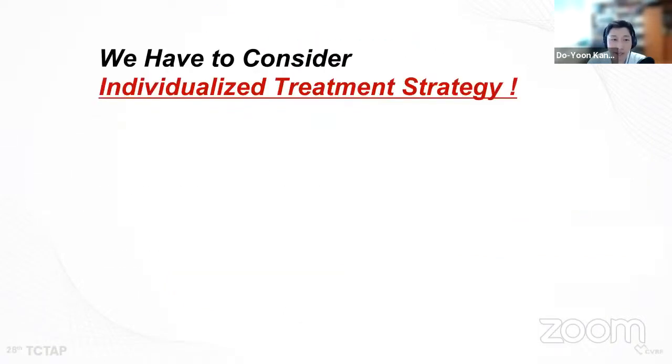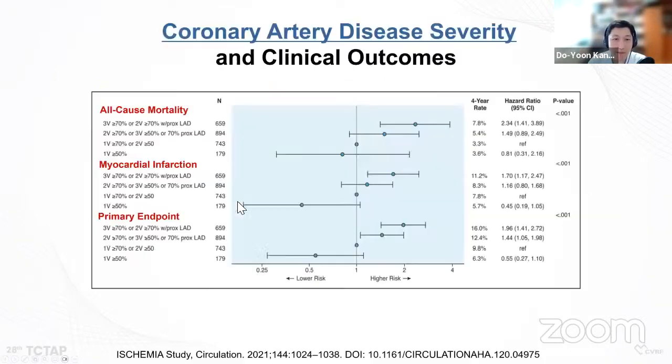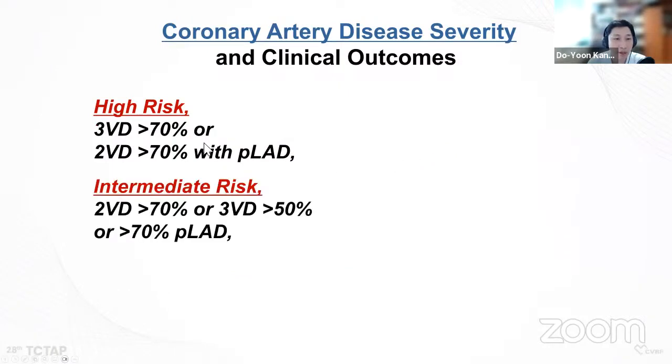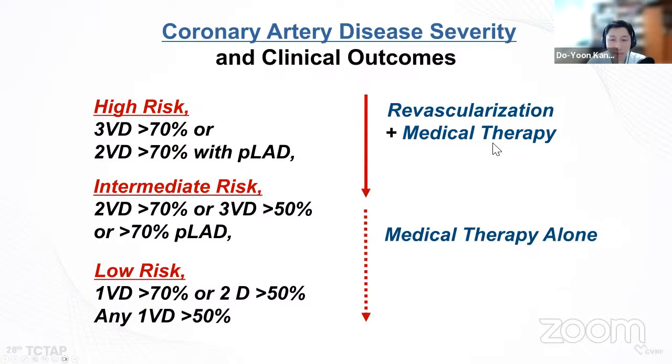Revascularization plus medical therapy. And the treatment should be individualized according to the different CAD severity, ischemic severity, and stability for PCI or CABG, and LV dysfunction. And the ISCHEMIA trial also shows that all-cause mortality is higher in patients with triple vessel disease or two vessel disease with the proximal LAD. The mortality is related to the total atherosclerotic burden. So for high-risk patients with triple vessel disease or two vessel disease with the proximal LAD, revascularization. For intermediate or low-risk patients, medical therapy.